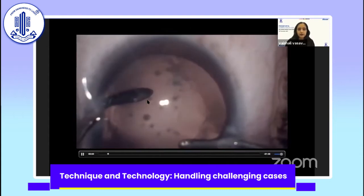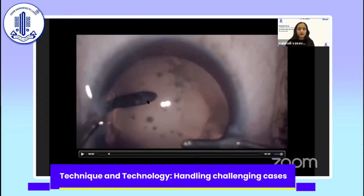Now, this is the thing I want to highlight here. Just keep a watch on this area as we play the video next. You may be the greatest surgeon, you may have the best technology, but sometimes it might make sense to leave behind a little bit of the plaque and then laser it. And this example will probably show that.